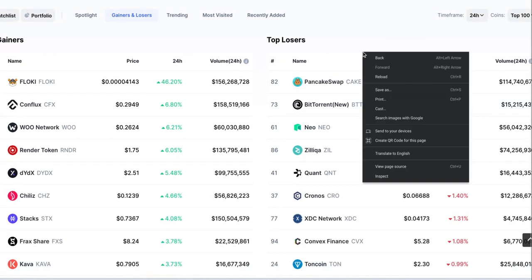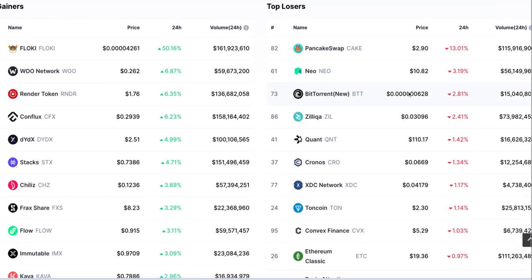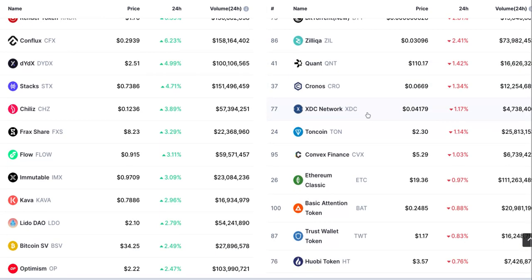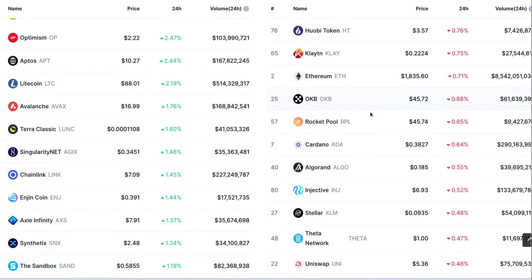You can see up there. Let me reload that real quick. Let me take a second. Yeah, Floki's up 50% now. Wow. Congratulations. If you look on the right-hand side, almost all these are reset, so I expect a really nice week this week from the crypto market.